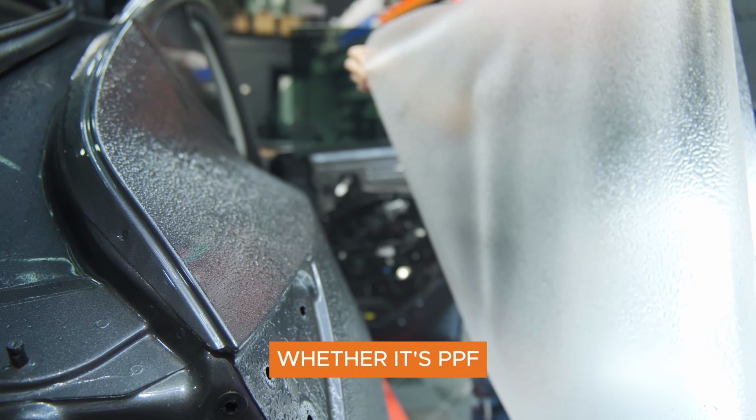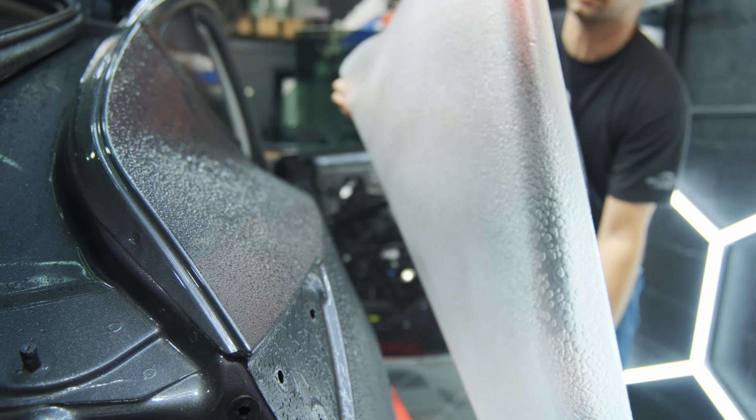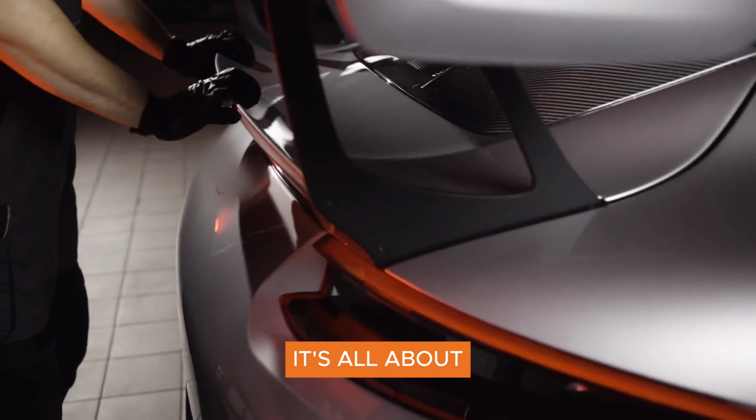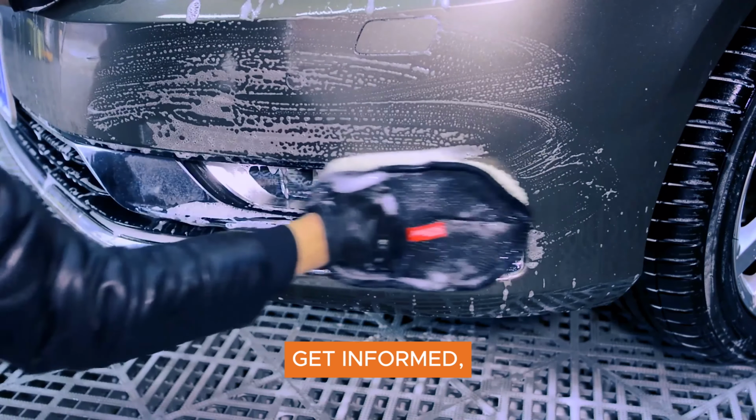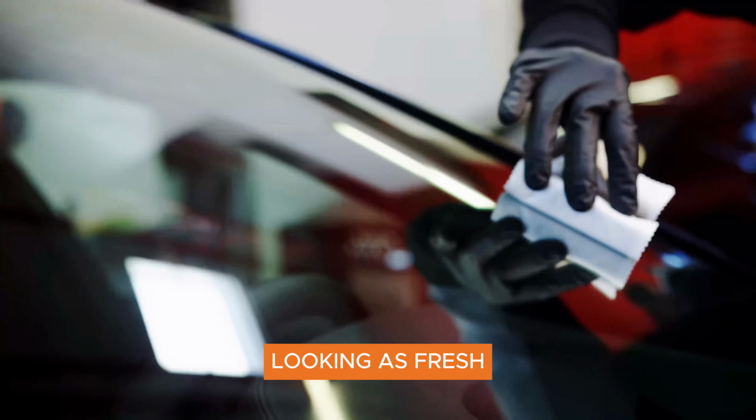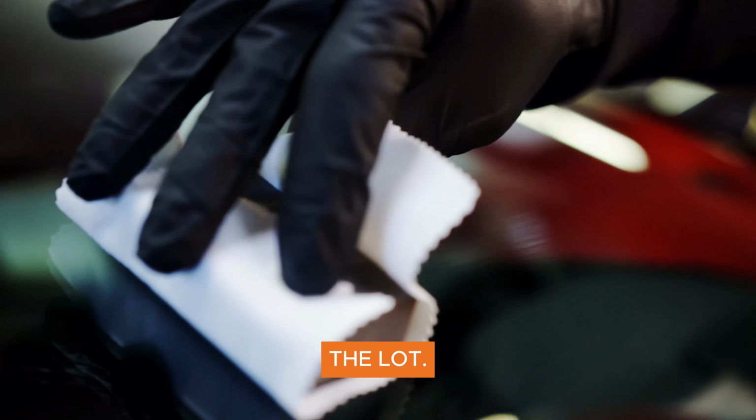In the end, whether it's PPF or ceramic coating, both products have their merits. It's all about finding the right fit for each customer. So, gear up, get informed, and let's help everyone keep their rides looking as fresh as the day they drove them off the lot.